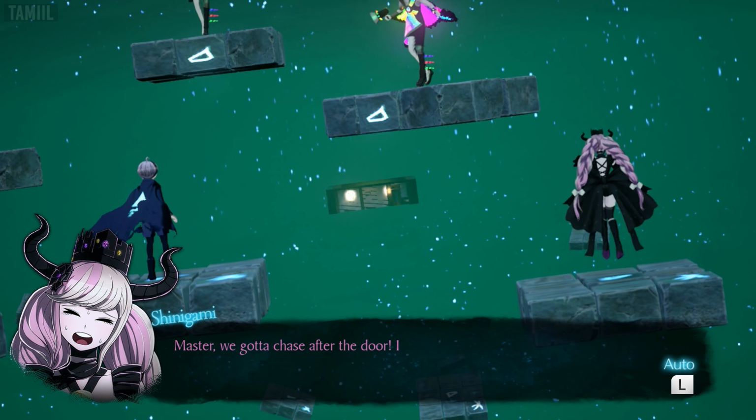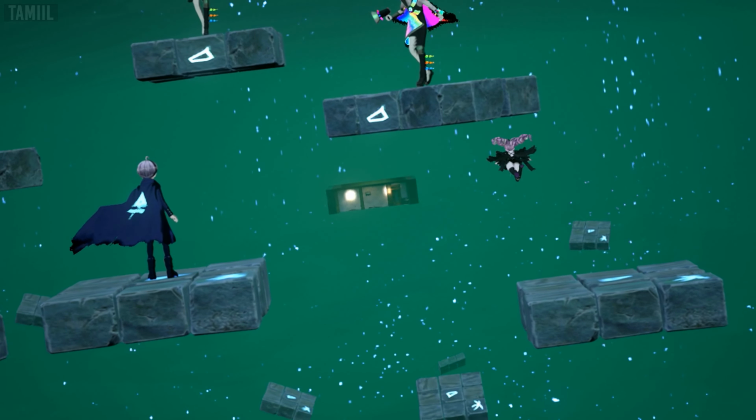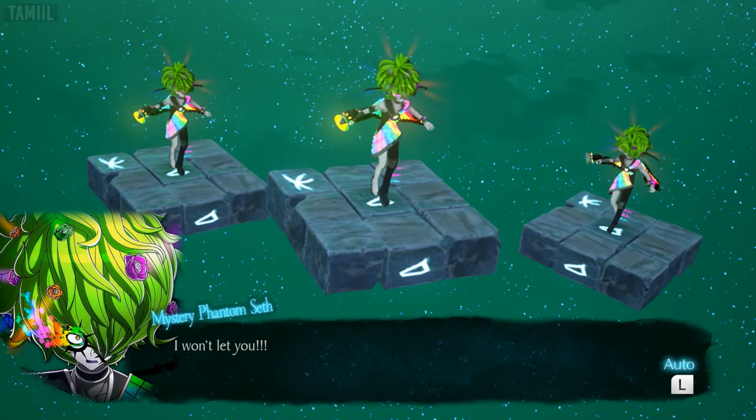Master, we gotta chase after the door! It's getting further away! Hey, wait! I won't let you!